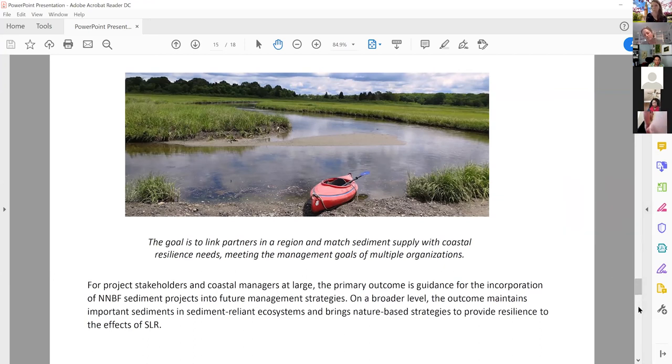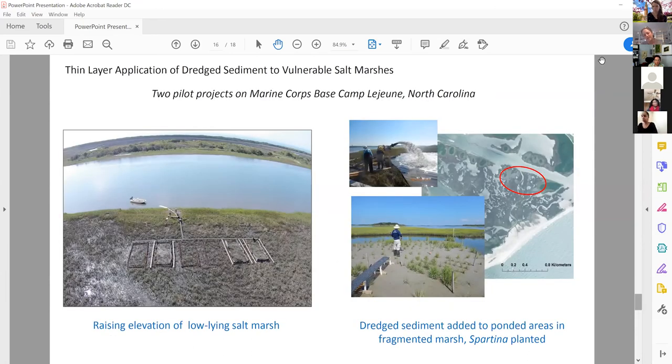I'm not going to talk about these last three slides because I feel like I have talked more than enough, but I just want you to know they're there because Emily's going to post this. All they are is showing you some examples of projects that I was involved with at Marine Corps Base Camp Lejeune.